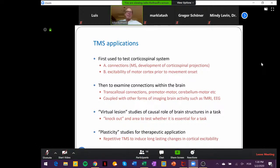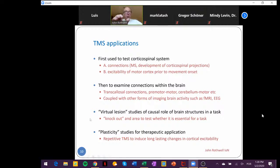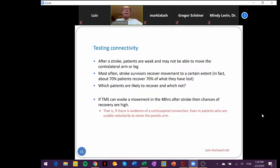You can also use it to test connections within the brain. You can stimulate one bit of brain and see what effect it has on other bits of the brain. You can use it in a virtual lesion mode, where you knock out the brain for 100 or 200 milliseconds, like I said. And then there's some plasticity studies where you use repetitive stimulation to induce changes in synaptic plasticity. So I'll go through examples of all these things, hopefully in the remaining time.